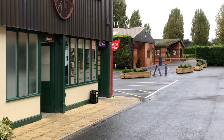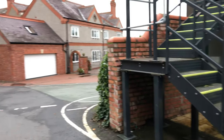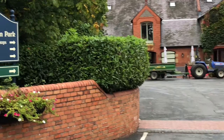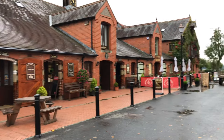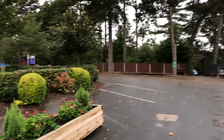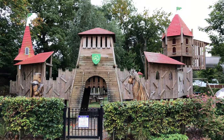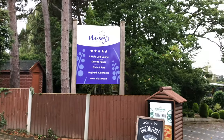From the games room, we've got a convenience store, toilets, and we're heading over to the retail shops. Opposite this part of the retail area, there's a Welsh castle themed adventure play park. At the side of the play park is the Plassey Golf Club.